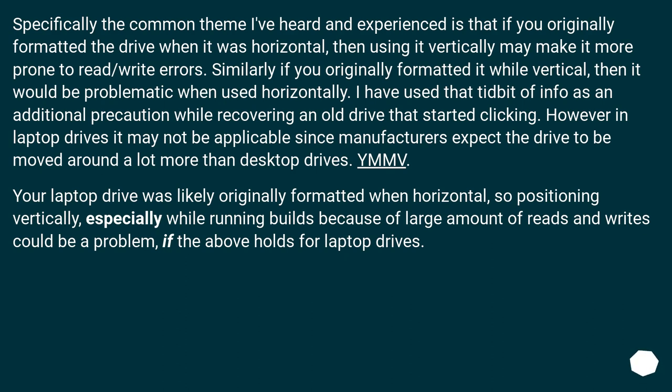However, in laptop drives it may not be applicable since manufacturers expect the drive to be moved around a lot more than desktop drives. Your laptop drive was likely originally formatted when horizontal, so positioning vertically, especially while running builds because of the large amount of reads and writes, could be a problem, if the above holds for laptop drives.